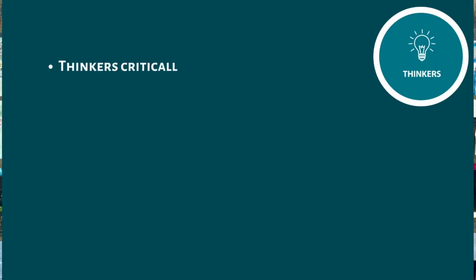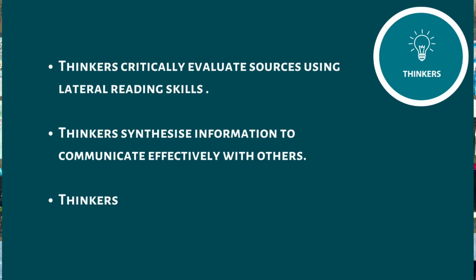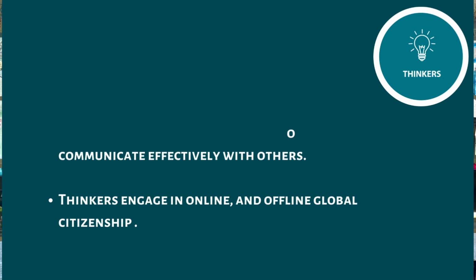So what does a successful thinker look like? Thinkers critically evaluate sources using lateral reading skills. Thinkers synthesize information to communicate effectively with others. Thinkers engage in online and offline global citizenship.